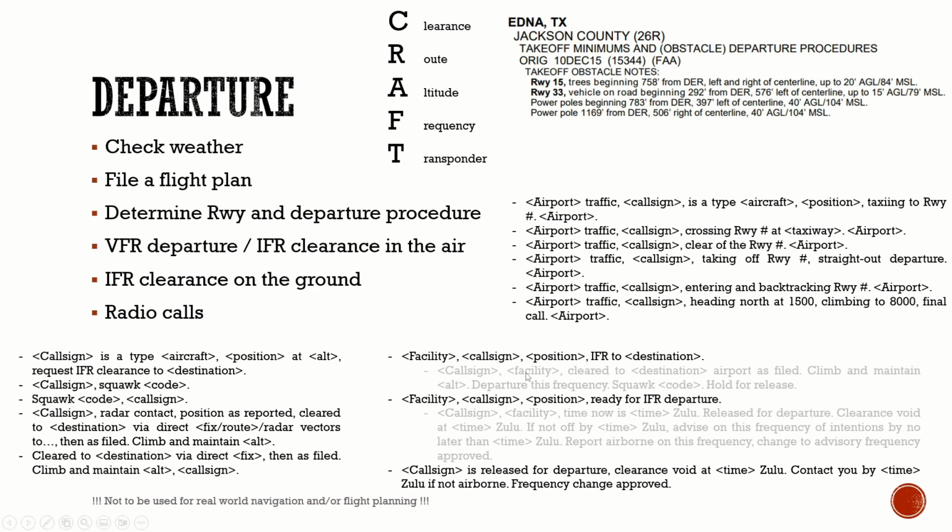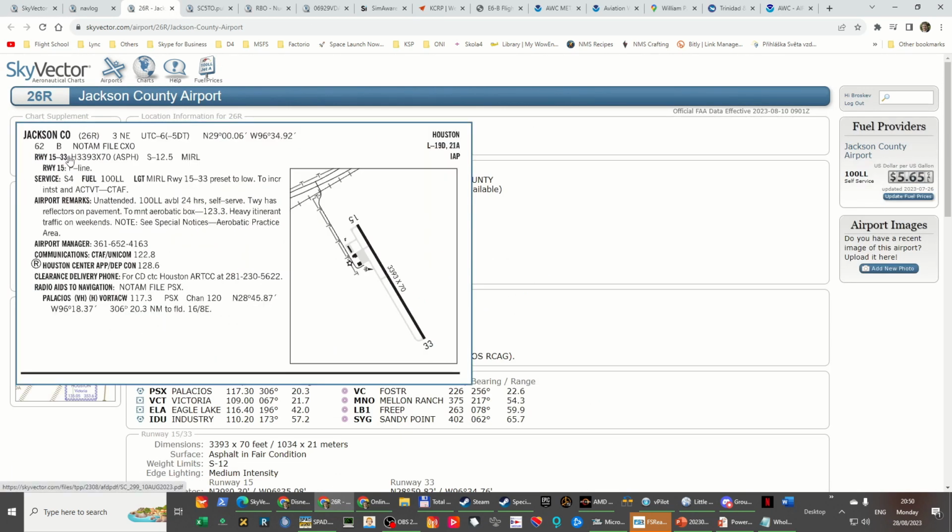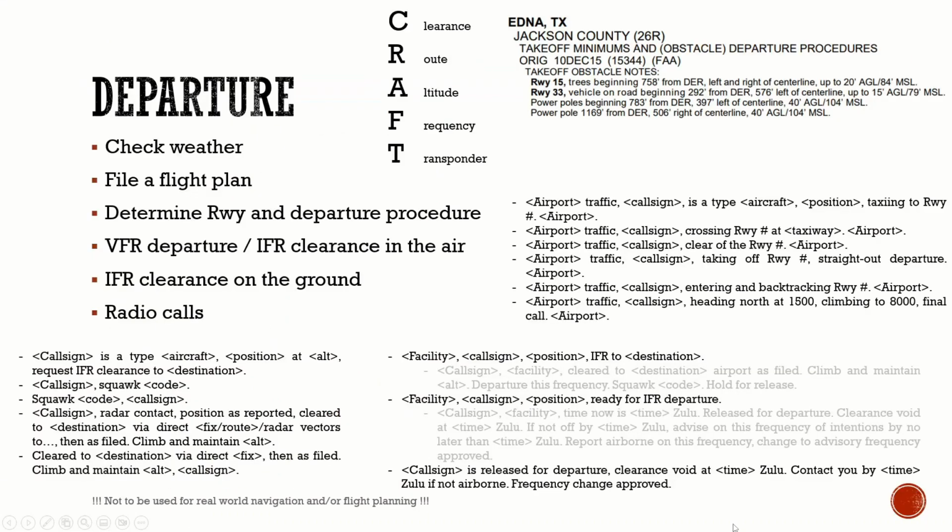If you ask for an IFR clearance already on the ground, then you can actually go to this page, and in the chart supplement you can find how to get the clearance. So in real life, a clearance delivery phone is Houston ARTCC, and there is a phone number. So you might be able to reach Houston Center by radio, for example, but let's say that the phone is the preferred option here. If they would want you to use the radio to get the clearance, it would be mentioned here as well. But on VATSIM, if we have a Houston Center controller, then you could call them and ask for a clearance.